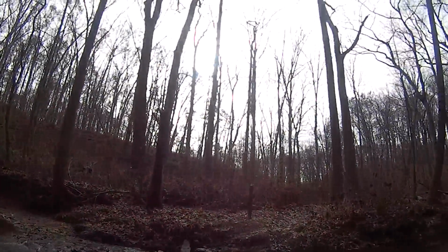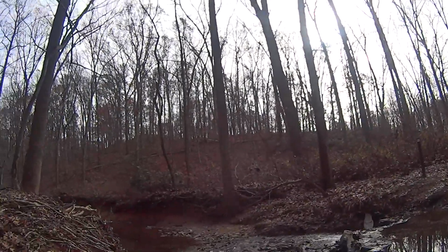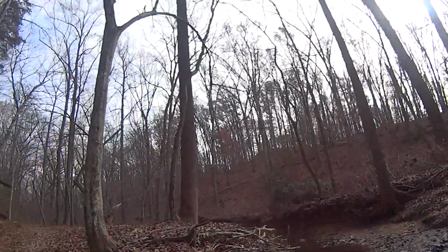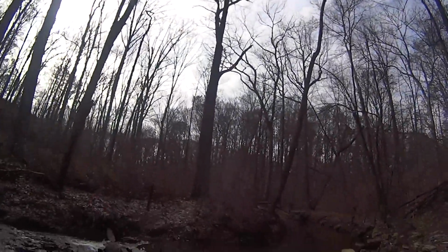Alright, I am now standing here at this little waterfall area, which is very pretty. The problem I'm having is, I don't know if I want to cross that on my own. That water's coming pretty swiftly. If I was here with somebody else and I didn't have a little action cam with me, I might give it a shot.